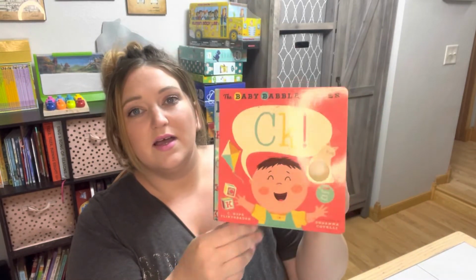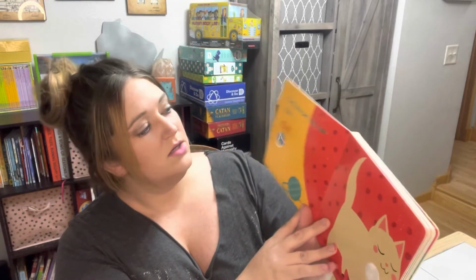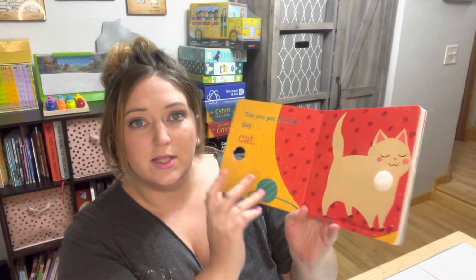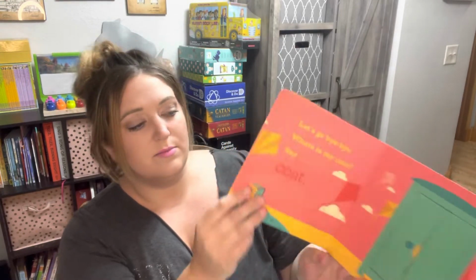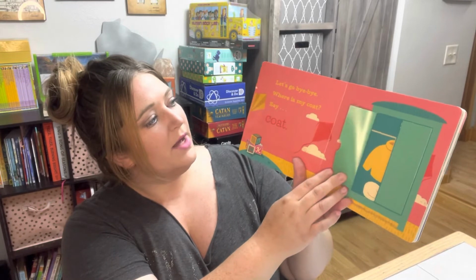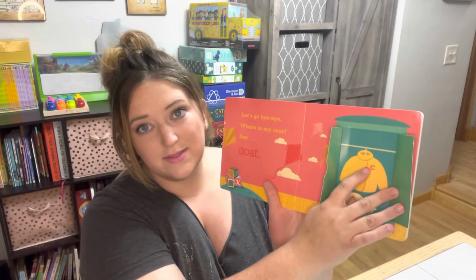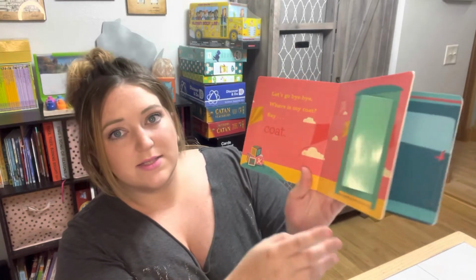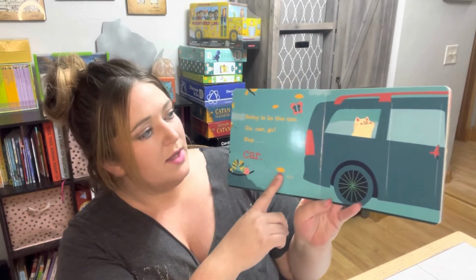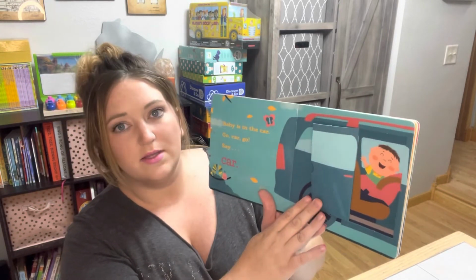So this is Baby Babble. This helps kids in a very engaging, interactive way learn how to read, how to talk. It really encourages early literacy skills. So can you pet the cat? Cat. And then it has the little fur. Let's go bye-bye. Where's my coat? Say coat. Coat. And even the coat has a little C on it. It is just so cute. And then they have the C over here in the blocks. They do an amazing job at keeping that K sound moving in the book all along.